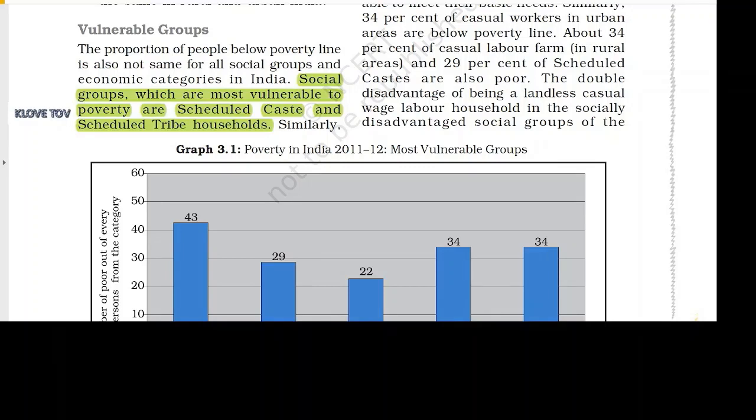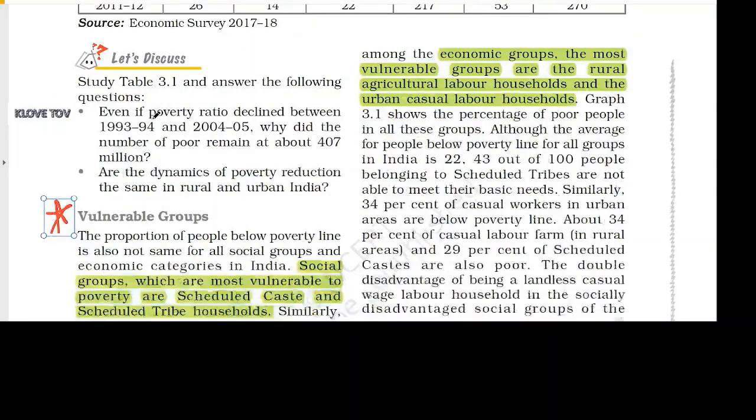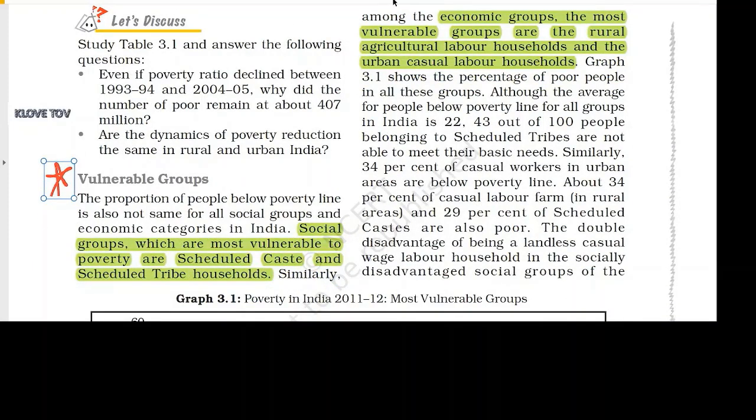Vulnerable groups. The proportion of people below poverty line is also not same for all social groups and economic categories in India. Social groups which are most vulnerable to poverty are scheduled caste and scheduled tribe households. Similarly, among the economic groups, the most vulnerable groups are the rural agricultural labor households and the urban casual labor households. Graph 3.1 shows the percentage of poor people in all these groups.